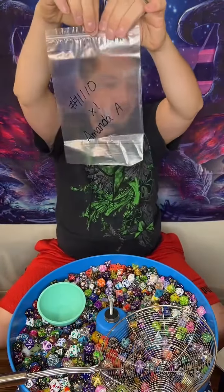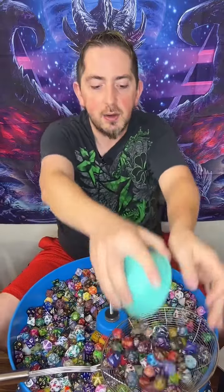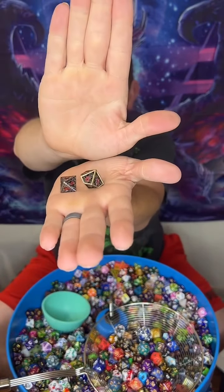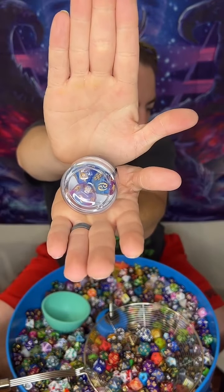Oh my goodness, someone is about to get the magical 1111. Oh my goodness, Amanda A. Tiny dino, one scoop. That's a good scoop, with the D20 keychain dice present in there. All right, you got one and one. Beautiful, got some cogs in that one. You can really see the beautiful inlay of the red on that. Both of them red inlay, beautiful. You also got some astro dice. You gotta find out what your astrology is doing.